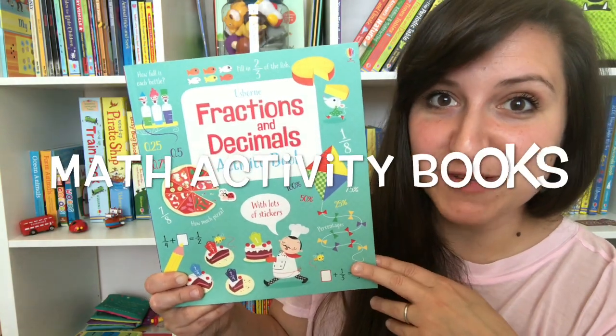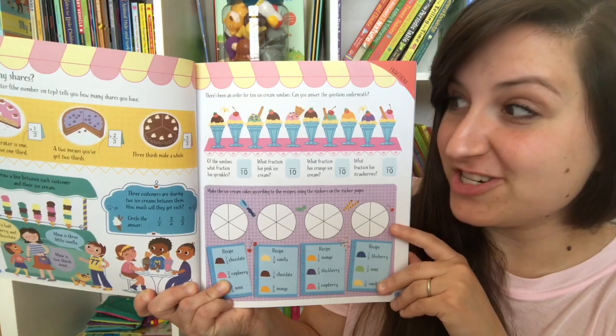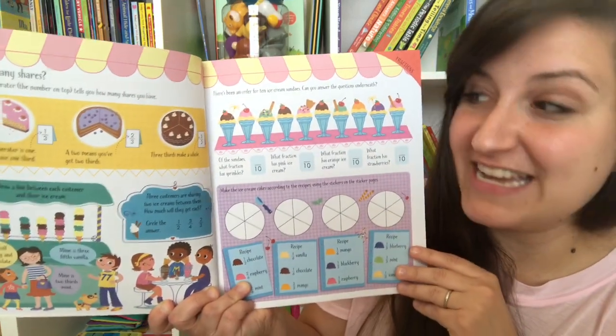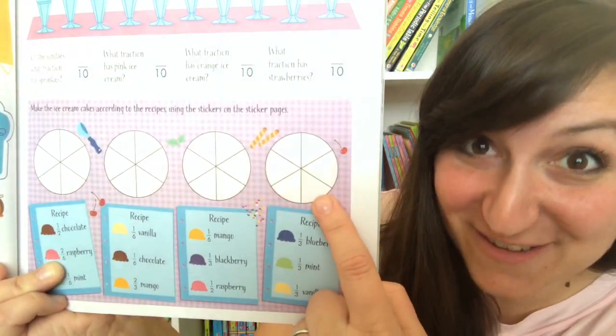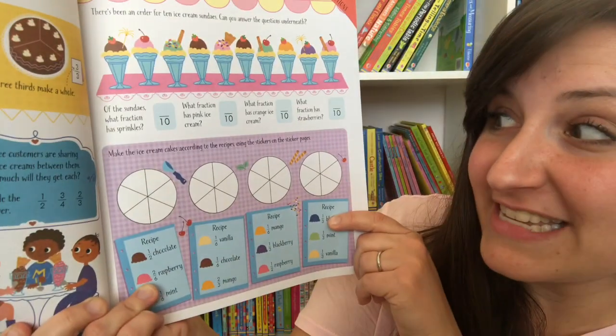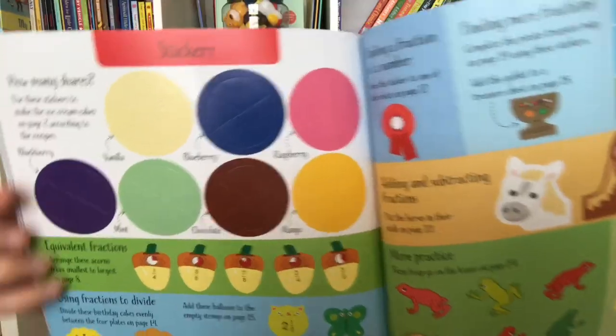Some of my favorite activity books for our older kids include some of our math activity books. They're gorgeous, have multiple problems per page, different ways to solve them with word problems, and even interactive math problems, like using the stickers on the sticker page, make the ice cream cakes according to their recipes. We also have others in the series, like telling the time, times tables, and adding and subtracting.